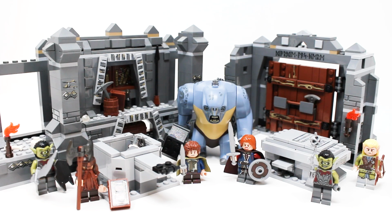Additionally, if you want to get this thing on eBay or Bricklink, it's going to be around $300 sealed and $200 used, so I can't really recommend buying it on aftermarkets because those prices are utterly ridiculous. It's still, however, such a great set. I love this thing. The flaws are minimal and nitpicks. That's why it's going to get a really solid rating of a 9 out of 10.